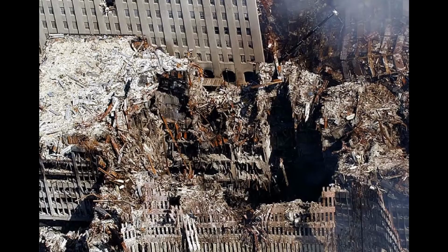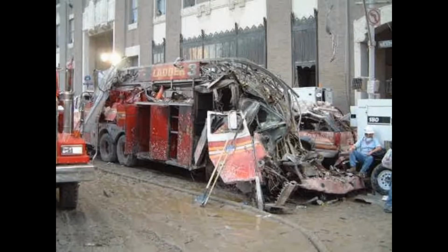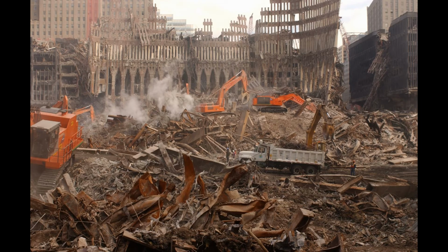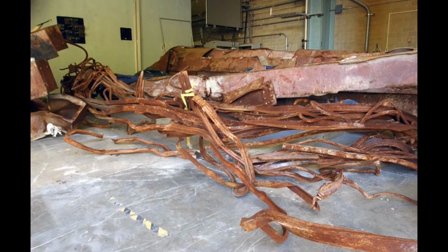You can sit and look at photos and watch videos and whatever, and it just doesn't measure up to actually seeing it in person. And they've sifted through the rubble inside buildings deemed too dangerous for others to enter.